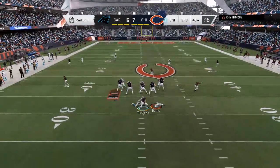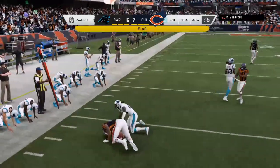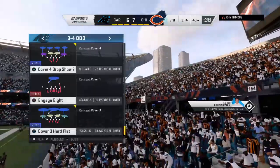Now it's Trubisky. This one left side caught by Patterson. And he'll be taken down, but not before he gets into enemy territory. So this will be accepted as a move.